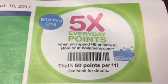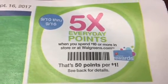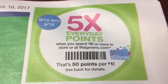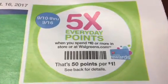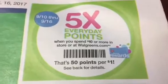Okay, this is on the front page of the ad. It's 5x everyday points when you spend $10 or more in store at Walgreens. In store or at Walgreens.com. That's 50 points per dollar. See back for details. Okay. Now, this is what it says on the back.